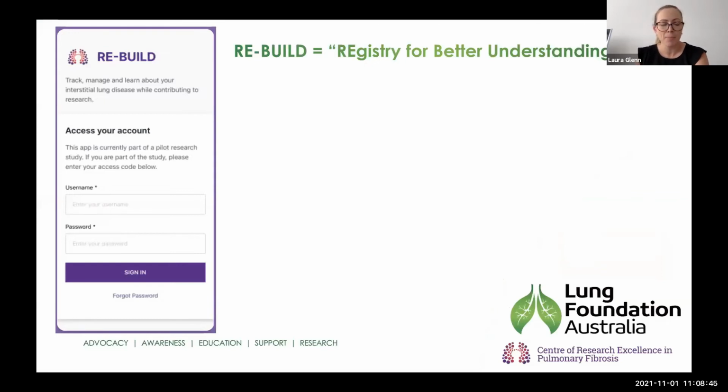So I'm just going to show you a bit today about how we're planning to do that using this app. So the app we've developed is called Rebuild. It's been a collaboration between a working group in Australia of PF clinicians, including Professor Holland, who's online, other PF doctors like myself, as well as representatives from the Lung Foundation. Rebuild stands for the Registry for Better Understanding of ILD.